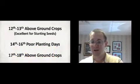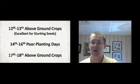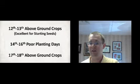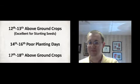Let's take a look now at the Gardener's Almanac. Today and tomorrow is a perfect time to be planting above ground crops. It's an excellent time for starting seeds, whether you're starting them indoors or in a hotbed outside, things like tomatoes and peppers. Now is the time to do that, so they'll be just the right size to transplant in the garden whenever the garden soil dries out and warms up later on in May.